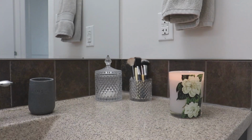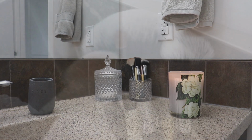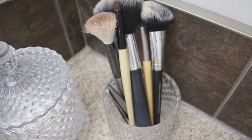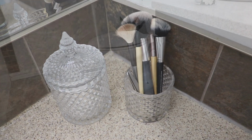The right-hand side of the counter is also pretty clean and basic, but I do have a little crystal container that holds makeup brushes. So I think the makeup brushes dress it up and make it look a little bit fancier and feminine, but they're also very practical because they're something that I use on a daily basis.